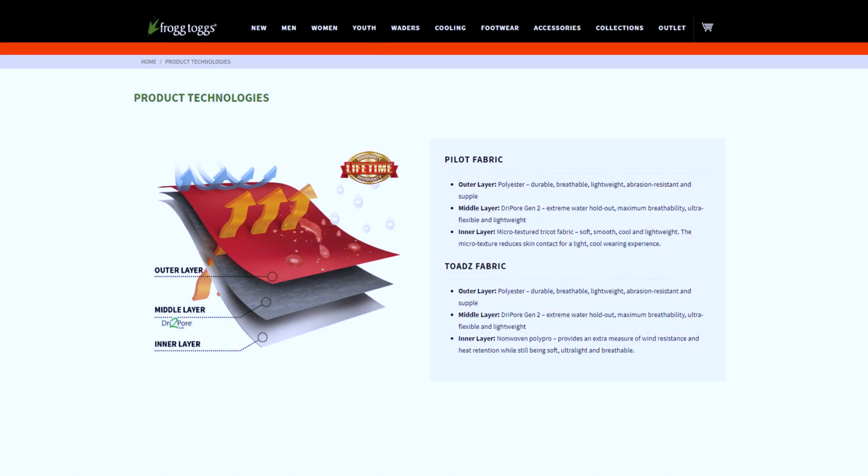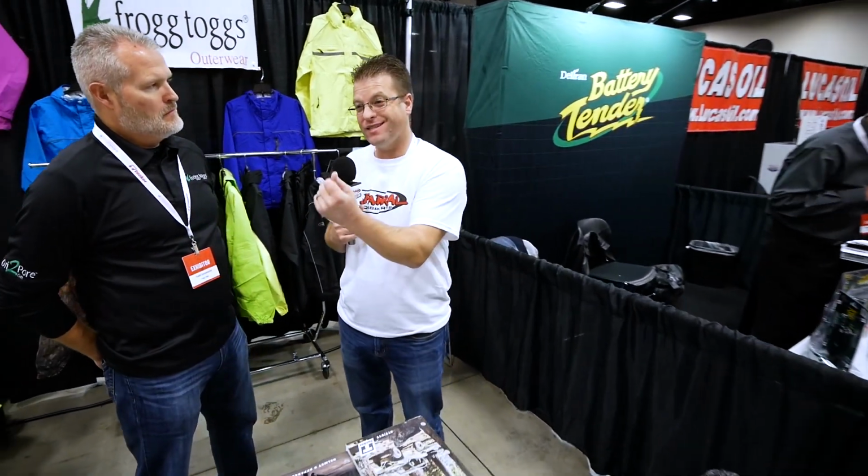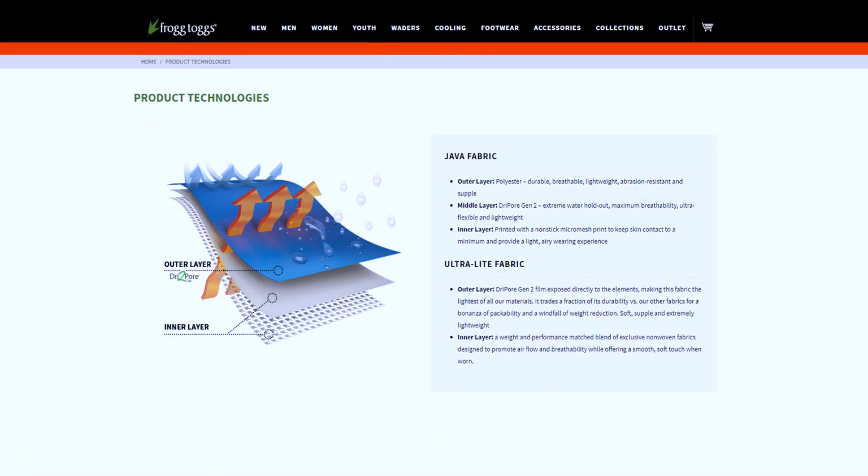So, for those of you that aren't aware, he explained the several different layers that make up the fabric. It's very similar to a Gore-Tex, if you will. It's not Gore-Tex, but it's similar to that idea in fashion. Drops of water, the liquid itself, is too big to go through one side, but the pores on it are open enough that your perspiration can go through from the inside out.